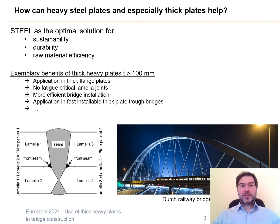And so how can heavy steel plates and especially thick plates help in a bridge design, for example? In general, steel is already the optimal material for bridge construction due to its high sustainability. Steel is 100% recyclable and has a very high raw material efficiency. And one trend which we now see in steel bridges is the trend towards larger thickness plates. For example, in the application in thick flange plates. And the reason for that is clear.